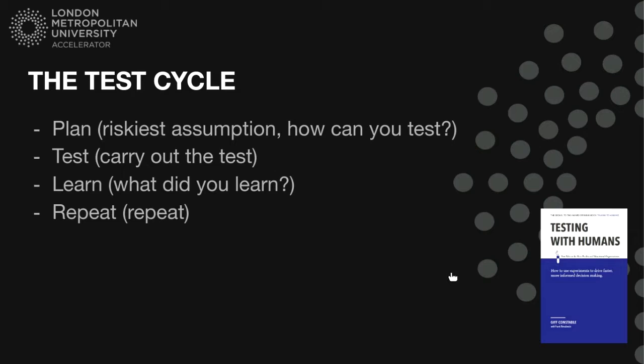In the plan stage, we identify the riskiest assumption. So, what is the riskiest assumption our business faces at the moment, and how can we test that? Once we understand the problem and we've developed a solution that we think addresses that problem, we want to start testing that solution with customers. Again, you'd go back to those pointers I gave you on testing interest and relevance, a landing page experiment, a flyer. We then carry out the test by driving traffic to the landing page, by posting it around in forums, or by handing out flyers, or whatever your test might be.